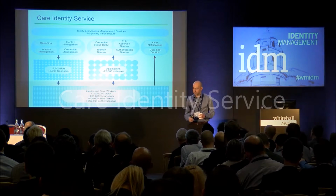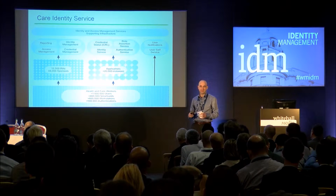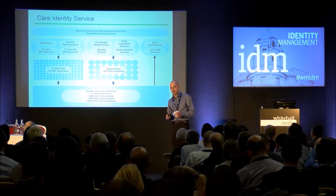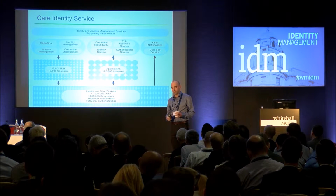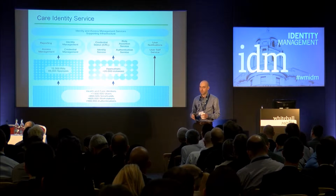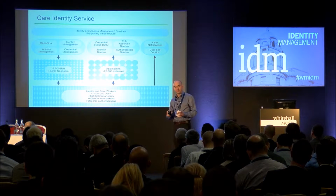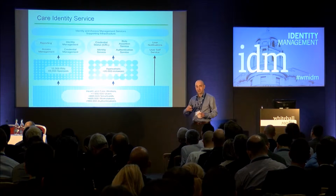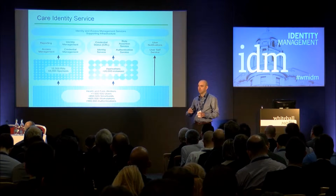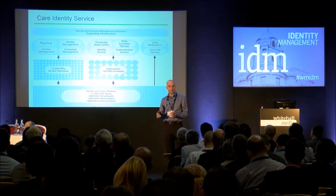So the service that we've got is called Care Identity Service. It's actually part of the national spine, the NHS spine. It's been around for 13 years or so, maybe 12, 13 years. It started in 2003 under the National Programme for IT, and it's been growing ever since, and more applications have been added to it. So what you can see here are some of the services it provides.